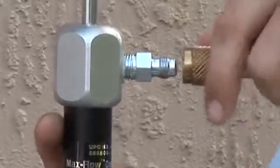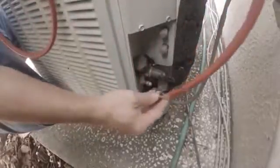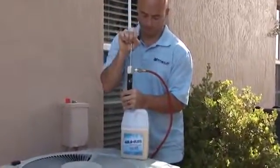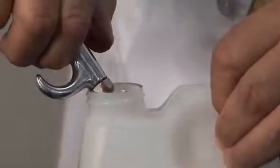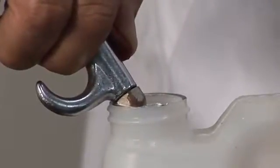Number 1, shake the container until all components are in complete suspension. Number 2, make sure the compressor is running. Number 3, install the pump into the container. Number 4, install the hose on the pump and bleed out air from the hose. Number 5, connect the hose to the suction port. Number 6, pump in the required amount of AC treatment. Number 7, follow the directions on the back of the label for the amount of treatment to be applied to the chiller or AC unit. If there is product remaining in the container, flush out air with dry nitrogen if at all possible. The installation is now complete.